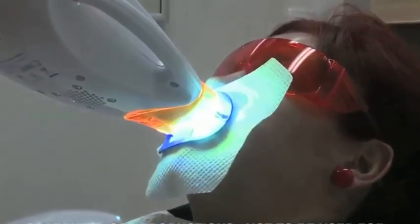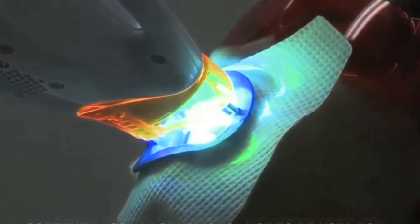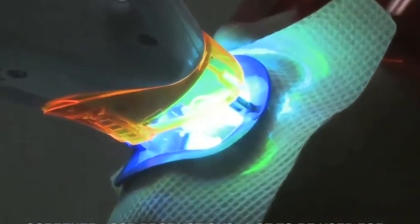The third way is to use a laser activated light source, around about the $1,000 to $1,500 mark. So how often can you have it done? Well, normally we'd see people that come and have it done once, Casey. Maybe a better question is how often not to do it. In the industry, we call it a whitening junkie. So if you're a whitening junkie, you can do some damage to your teeth.